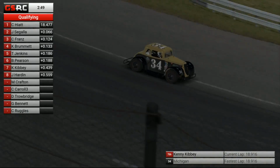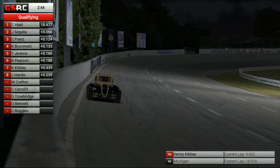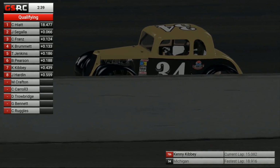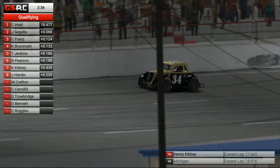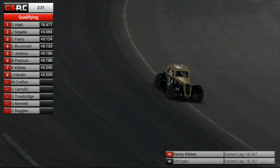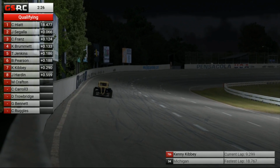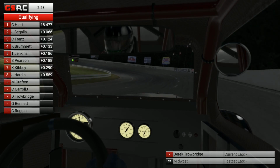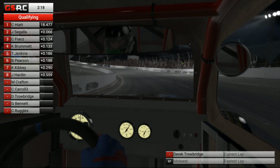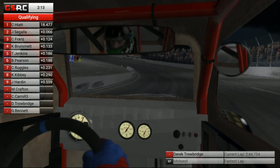Now here comes Kenny Kibbe, the number 34 Club Michigan driver. He's currently sitting in 7th position, going into turns 3 and 4. Has a nice line, keeping it nice and steady. Let's see what he can do coming off turn 4, not to keep it loose. Gets right up to the wall, crosses the line. He improves, I believe, to an 18.76. So he doesn't gain a position, but he does improve his time by 0.2. Coming over the line next, if I see correctly, is Cameron Ruggles, who puts himself up to 7th place.